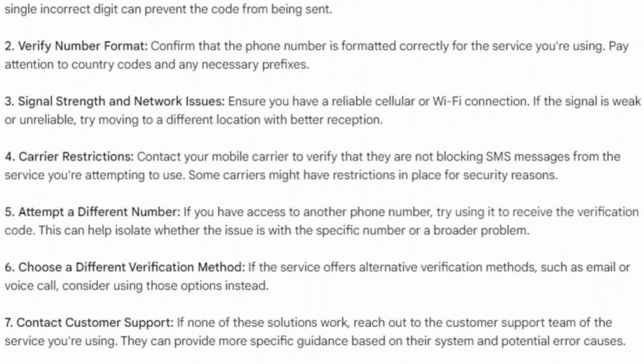If none of these solutions work, reach out to the customer support team of the service you're using. They can provide more specific guidance based on their system and potential error causes. And that's how you can fix "there was a problem sending a verification code to, please enter a different phone number."